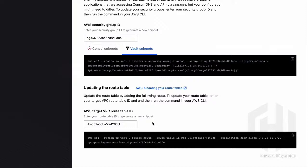We have our commands. All we need to do is run these commands over on AWS to get everything configured. The nice thing about this is chances are you're not going to be doing this every day. It's sort of a one-time initial thing you're going to do when you first set up your environment. And I wanted to provide sort of step-by-step instructions here. So let's copy the first command here.